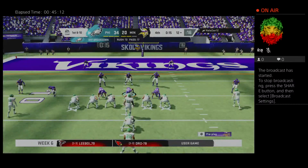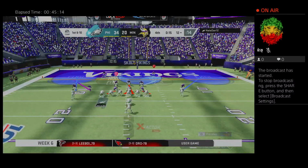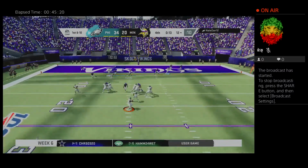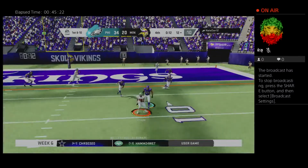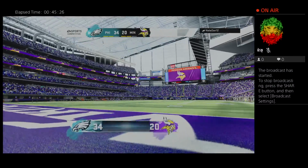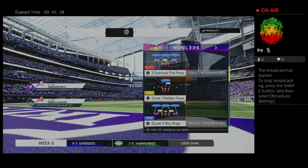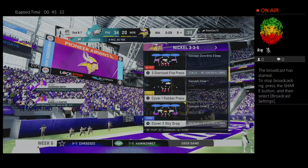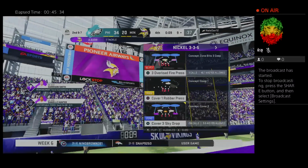So how about this for field position after the big play? Inside the 15 now as they come up on 1st and 10. Throwing now is Wentz. This will be caught just inside the 10. And now they're inside the 10 as he's brought down at the 9. And we've got a timeout. 9 seconds remaining.